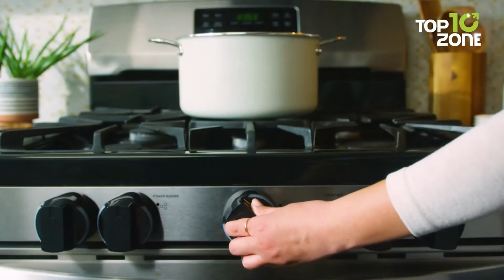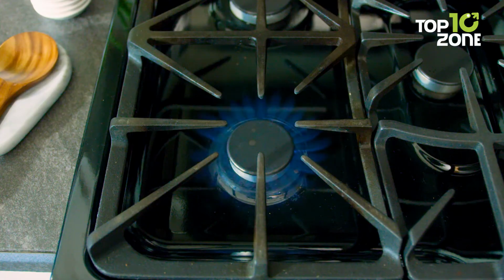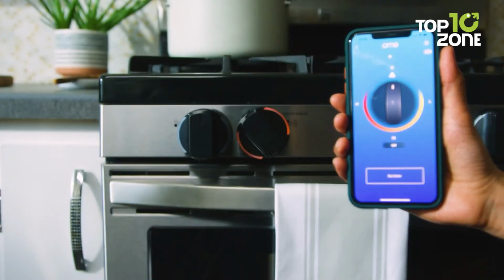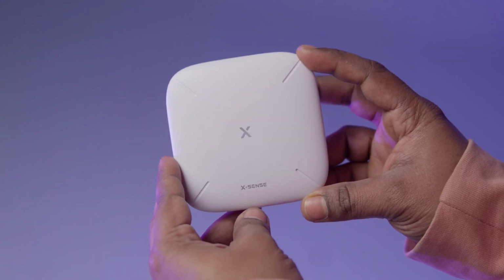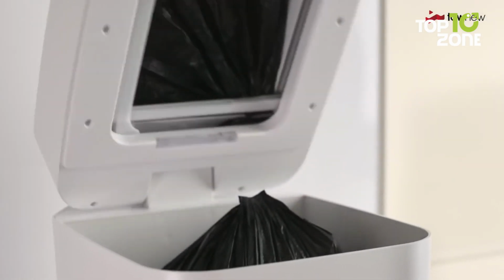With handy app features like remote temperature adjustments and auto-off timers, this gadget makes cooking less stressful and more foolproof. Alexa voice commands let you go completely hands-free. Get notified if you leave the stove on, preventing potential disasters. The ORVIBO installs in a snap and works on most existing stoves. Stop burning dinner and start cooking smartly and safely with the ORVIBO knob. So that concludes our list of 10 amazing smart home gadgets that will surprise you.